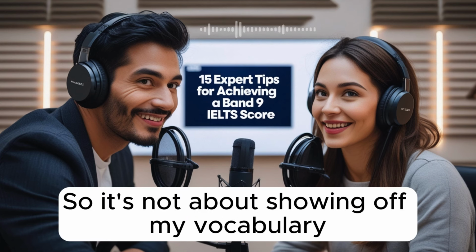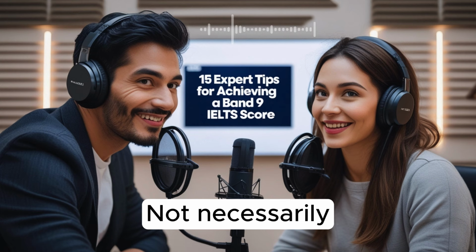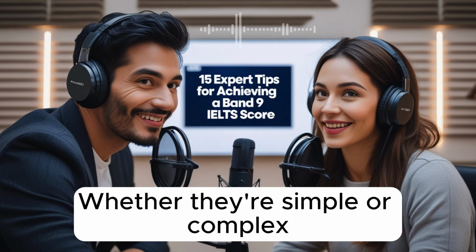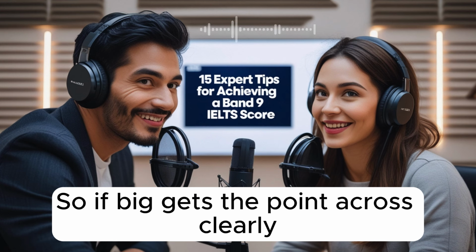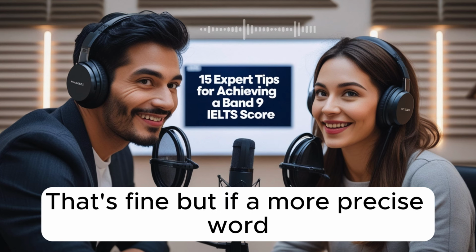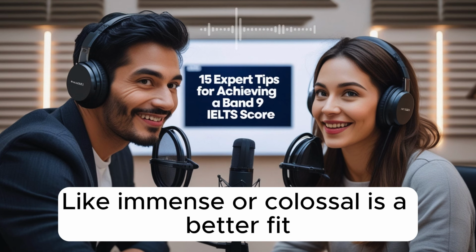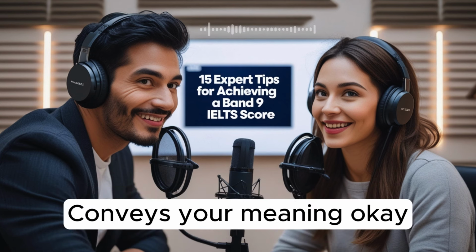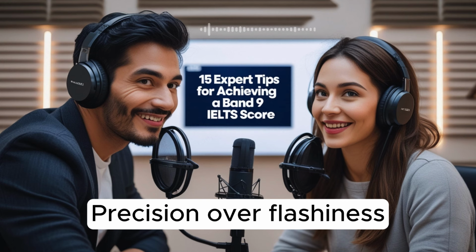Really? So it's not about showing off my vocabulary? Not necessarily. It's more about using the right words for the job, whether they're simple or complex. So if big gets the point across clearly, that's fine. But if a more precise word like immense or colossal is a better fit, then I should go for it. Exactly. Choose the word that most accurately conveys your meaning. Okay, precision over flashiness. Got it.